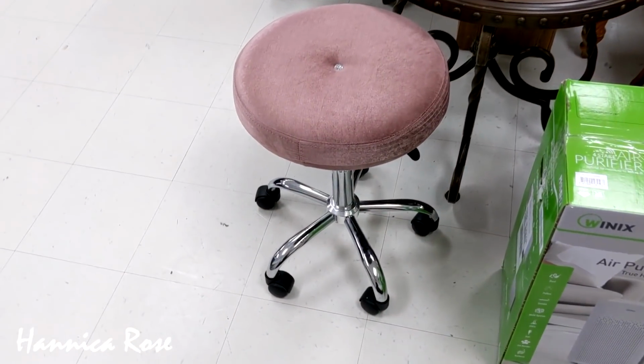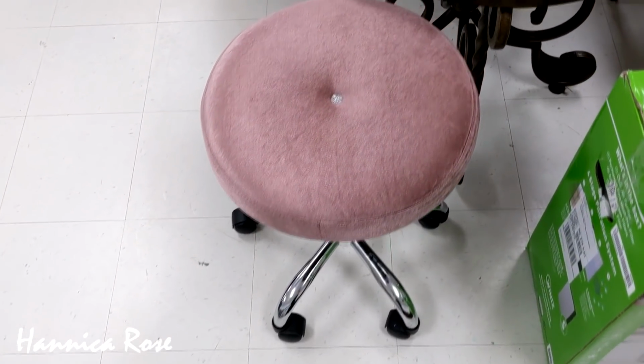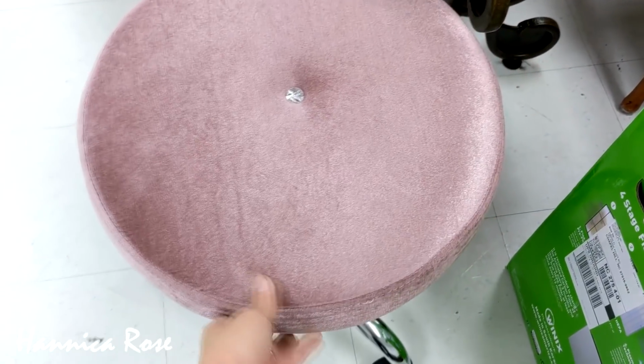I didn't see really any interesting furniture pieces on today's trip, but I thought this stool was in great condition and it would have been really cute in a young girl's room, and the price on it was $13.99.